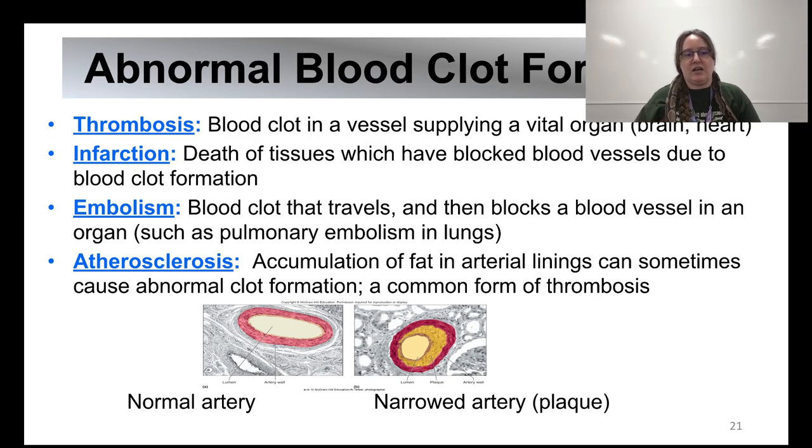So that's why we have to be very careful and watch your cholesterol levels, because remember, not all cholesterol is bad cholesterol. There's actually several different levels of cholesterol. So, fun. So, yeah, that can happen.